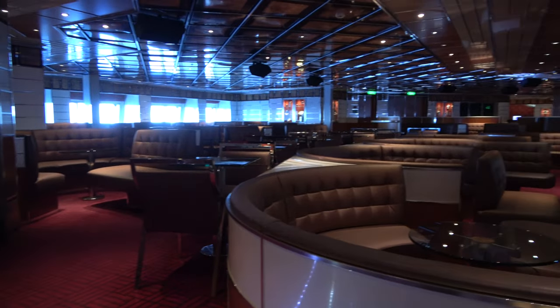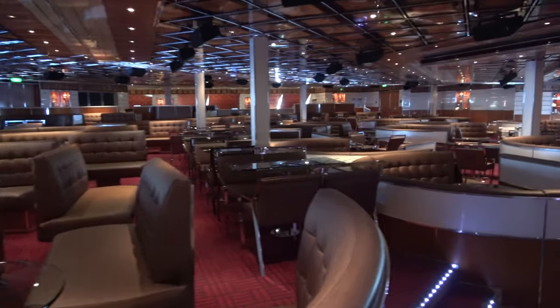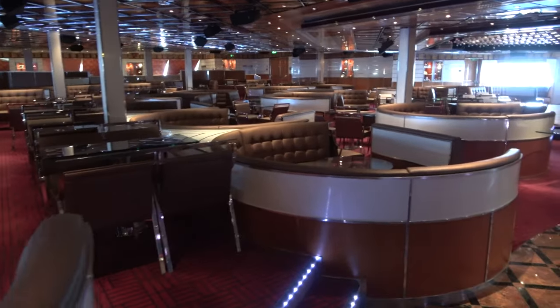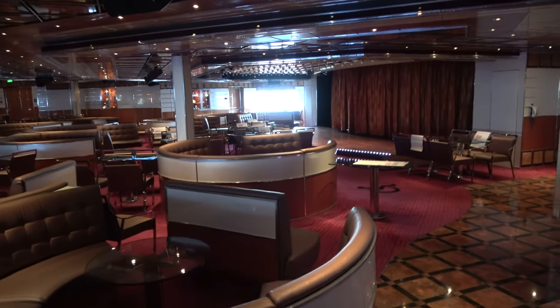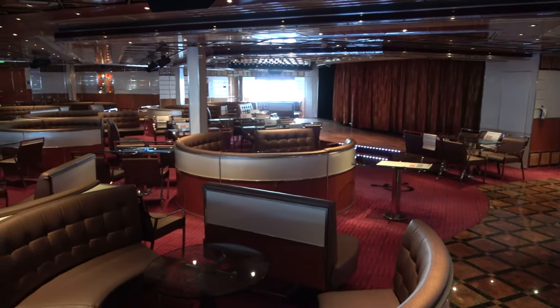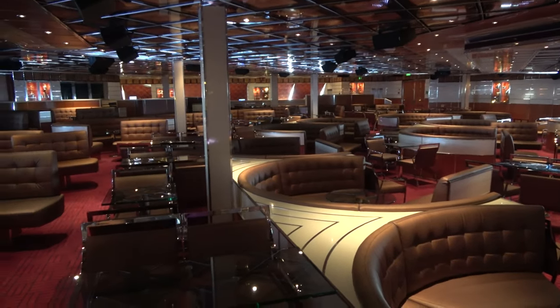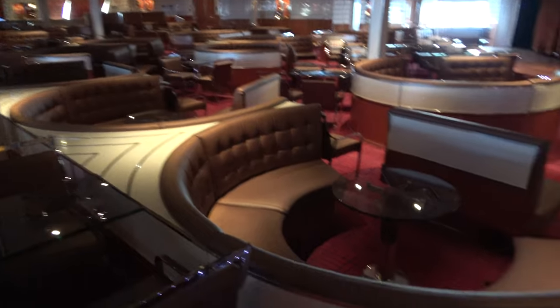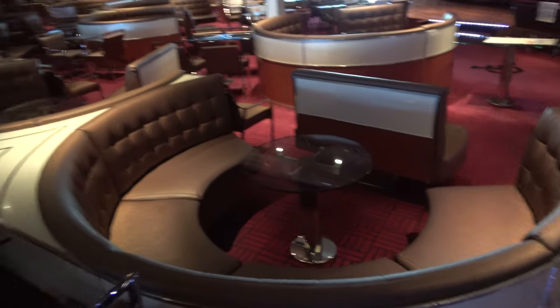Located all the way in the back of the ship on Promenade Deck 5 is the International Lounge. And this is the main purpose of this. I think the only time it's really used is comedy. Yes. I think there might be a bingo in here later today. It's a massive, massive lounge compared to some comedy. However, it gets filled. It's very big, but these seats don't fit more than 6 to 8 people.